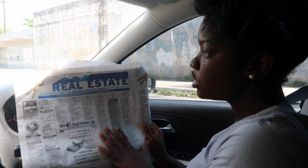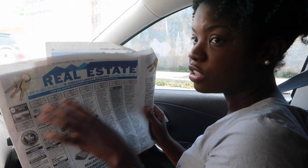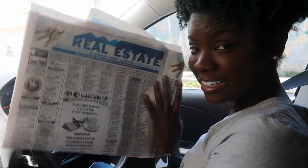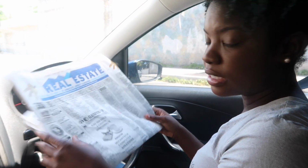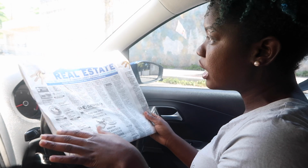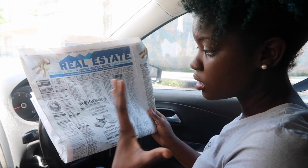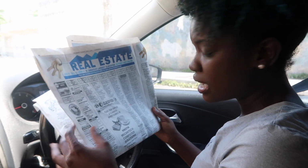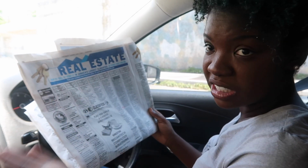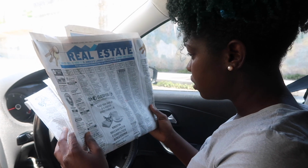So this is usually how people look for houses in Jamaica. One of the ways is using the Sunday newspaper, the Jamaica Gleaner, in the classified section. Just looking through, I must say some of the housing prices are so expensive, and a lot of them are quoted in US dollars, and I'm like, we get paid in Jamaican dollars, the majority of us. Why put it in US, especially with the sliding dollar?